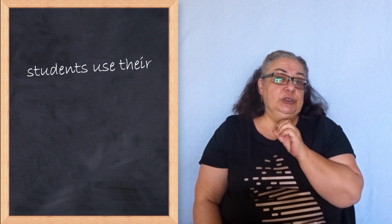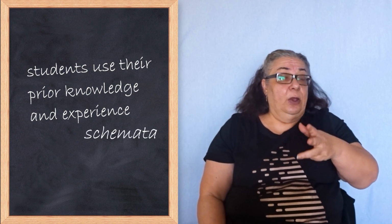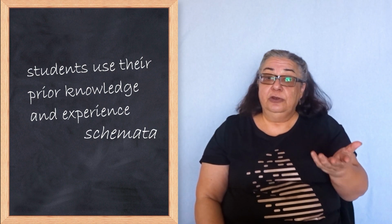In an inquiry-based classroom, students are expected to use their prior knowledge and experience, which is also known as schemata, to talk about what they already know or to contribute to the lesson with what they already know. For example, if I ask, what vehicles use flashing lights? Students are expected to use their prior knowledge, world knowledge, and experience to come up with certain answers. They may not know the vocabulary items, but you're there to help them.